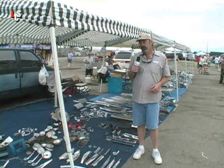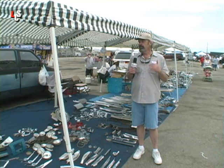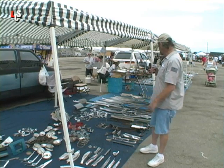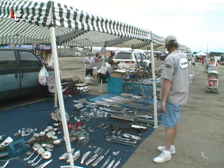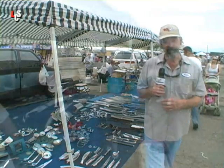One of the secrets of Pomona is you do got to hit all the rows. We're only on row 2, but if you skip this row, you missed a huge collection of antique parts and Ford items on this aisle. So you got to make sure you hit all the rows or you're going to miss something you're looking for.